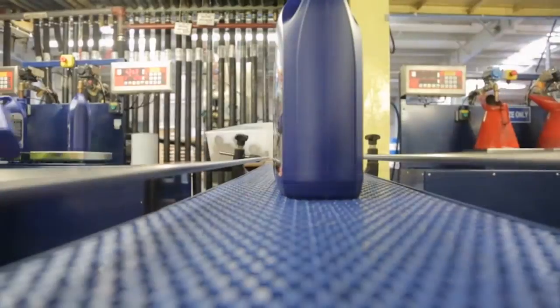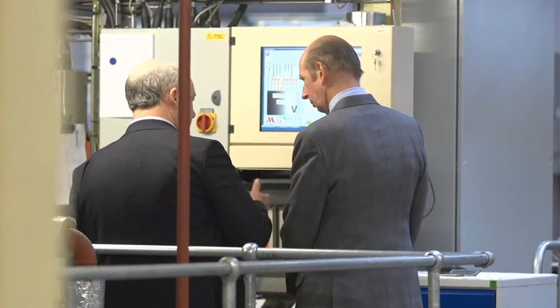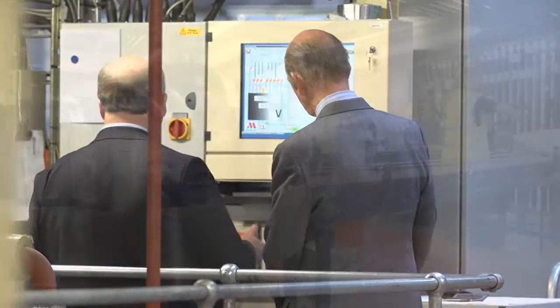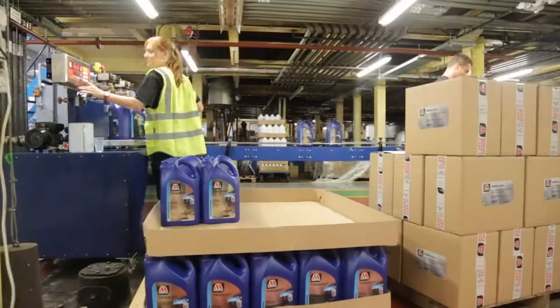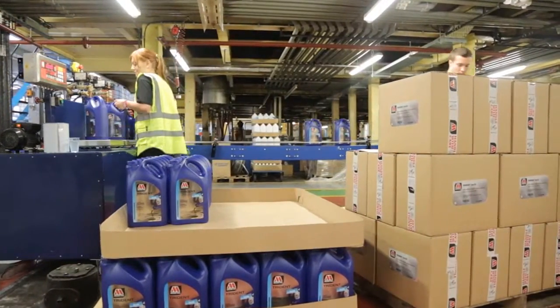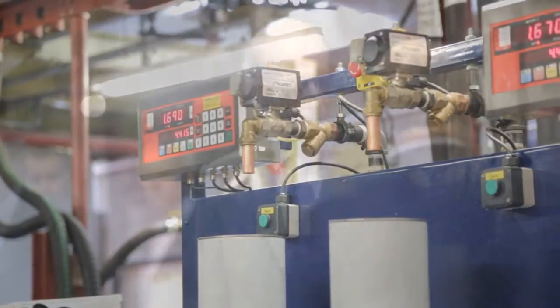Then we showed the Duke our automated production facility. This is something that we've developed with a software company, but we've had a large input into its design and the way it functions. And it enables us to control precisely the blend elements, the timings, the temperatures, the order, and to control the quality.